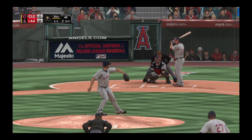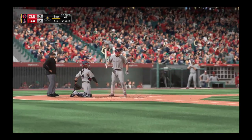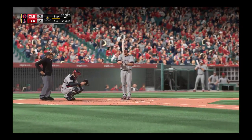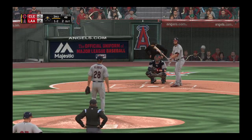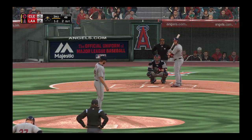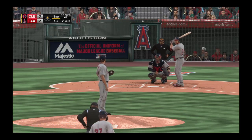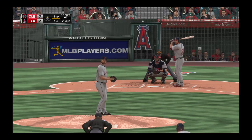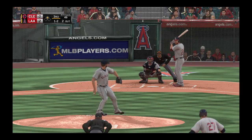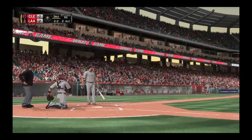He's set. Here comes the 1-1. Slider, and that thing comes in at 89 on the radar gun. A ball and 2 strikes now. Yeah, you can't afford to be selective now. You've got to expand that zone. Try and put something in play. Halfway to 100 pitches. Here it is. Just a bit low. Tough call, but it's 2-2.